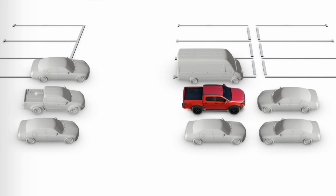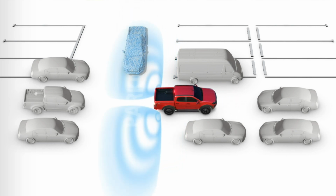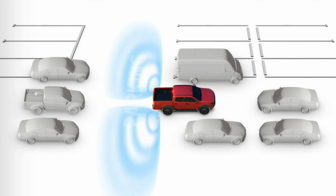The rear cross traffic alert and rear cross traffic brake system work together to assist drivers while reversing. If another vehicle approaches from the rear blind spot, the system will alert the driver with warning signals and flashing lights in the side mirror. If the driver does not react by braking, the system will automatically apply the brakes to prevent a collision.